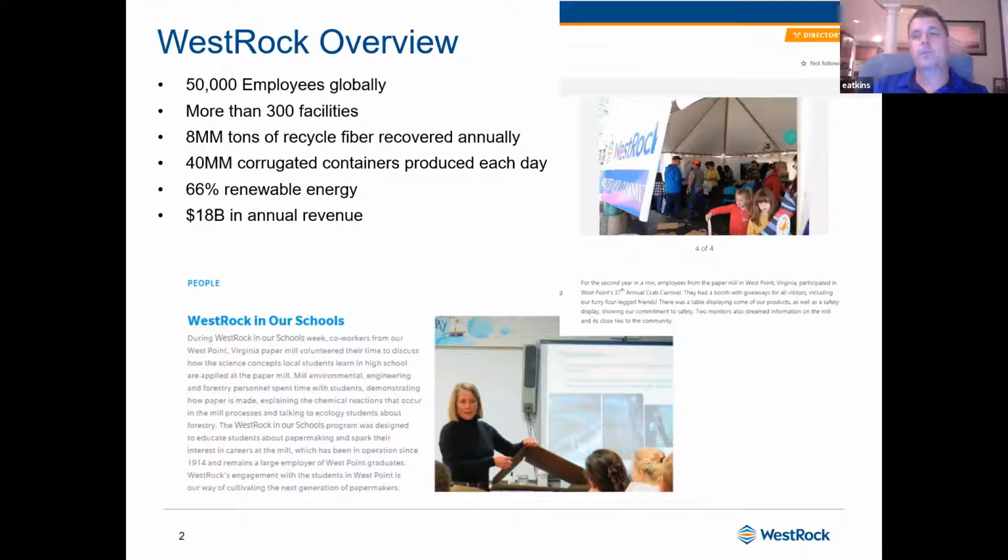One of our big focuses as an organization is sustainability. We recover over 8 million tons of recycled fiber annually, and part of our business is making corrugated containers. You would generally know them as cardboard boxes. We make 40 million cardboard boxes a day, and that's just the containers. We're going to go into some of the products that we make as an organization and the substrates that are made at both Hopewell and West Point.